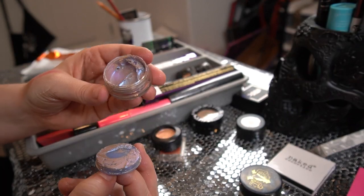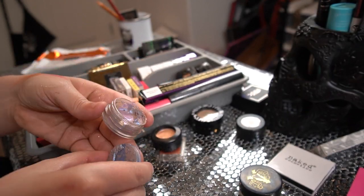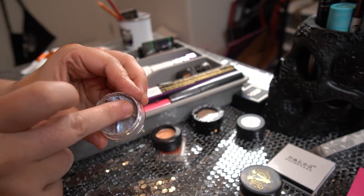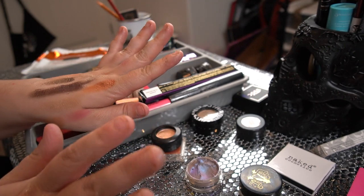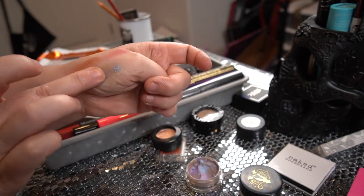This one, I feel like I should just keep it because I spent money on it. I just completely forgot that I had it. It's really kind of hard. But I just bought some Duraline, so we'll see if that saves it.